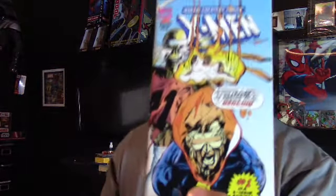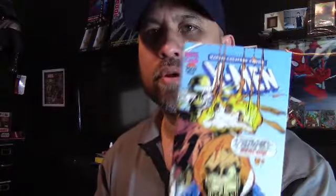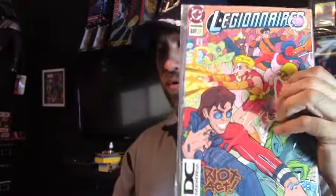Got this little cool comic. It's a Pizza Hut Creator's Choice, Marvel Creator's Choice. It's a little mini book, so keeping that. Next one is Teen Titans 8. Just thought it was a cool cover. This one's Legionnaires 22. This is part of my DC Universe run.